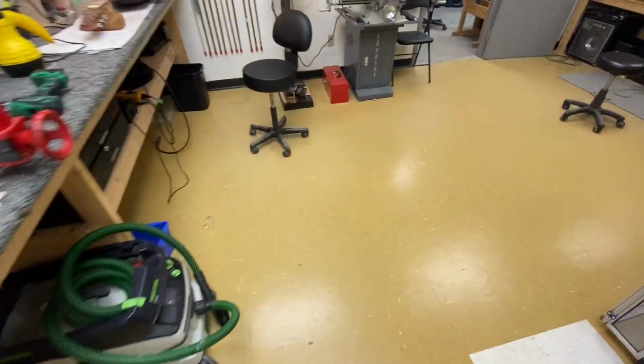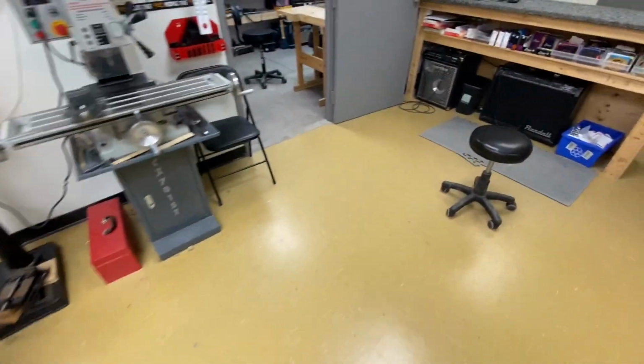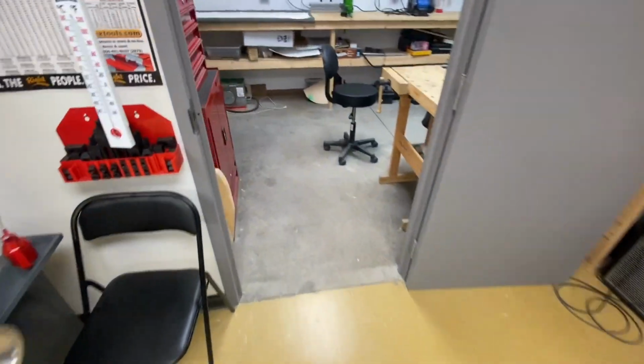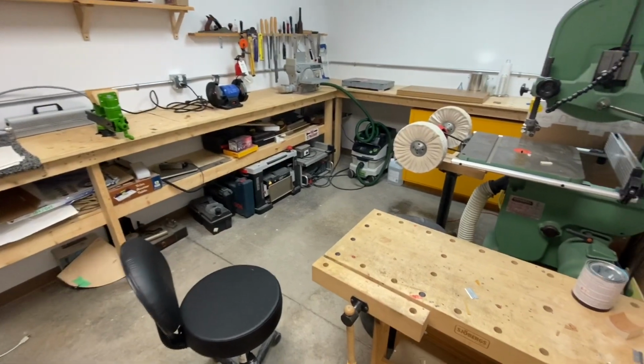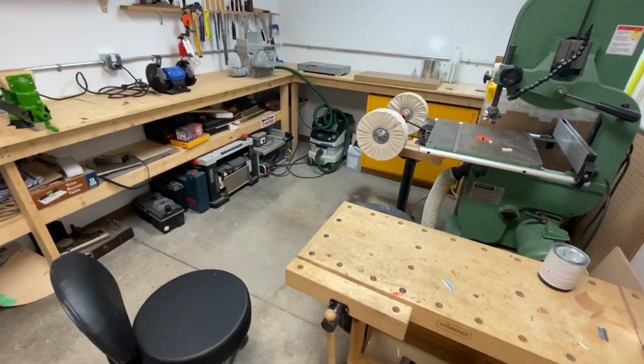Let's move. I think that's enough for this room. Let's move on to the other room. This is the one that people don't usually see. So this is more where we make a mess and try to keep it under control. More dust collection over here.